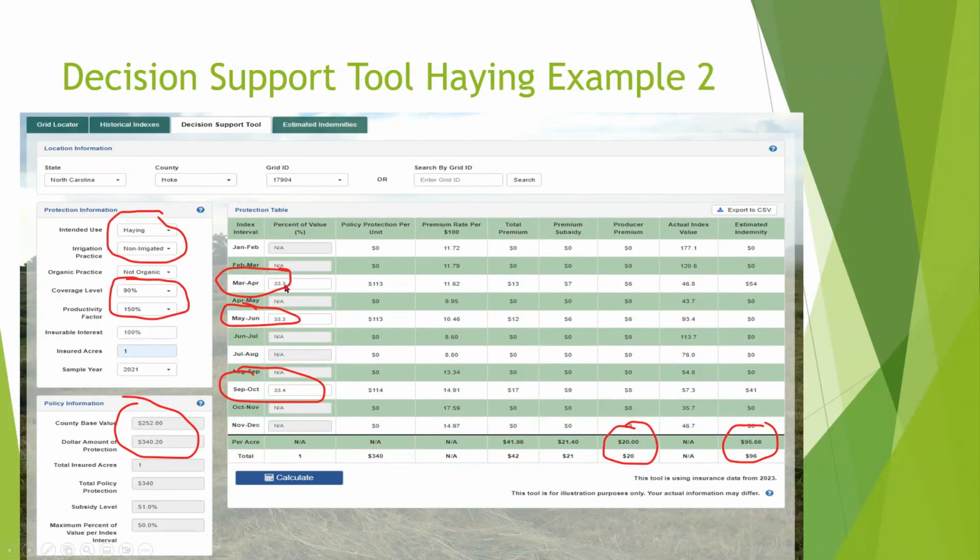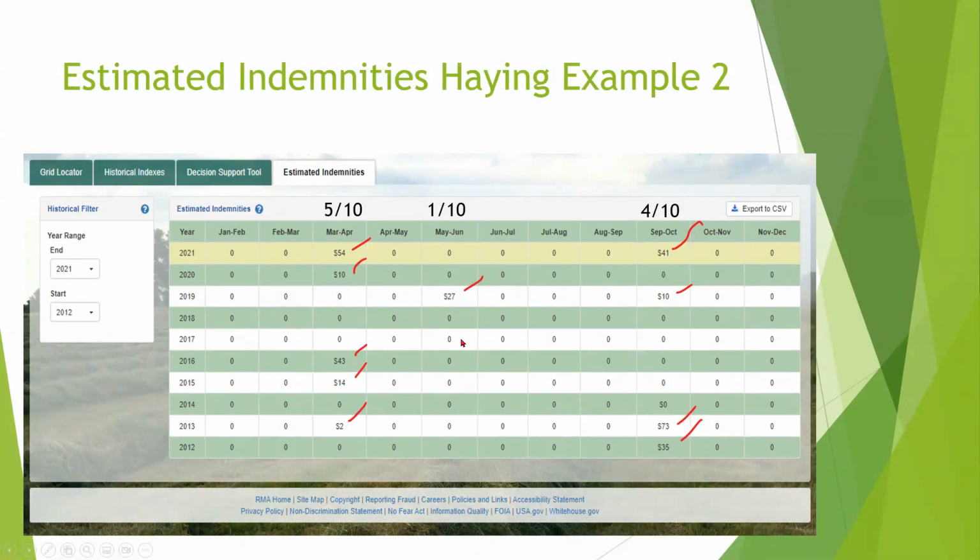Here we did the intervals the same, 33.3, 33.3, 33.4, since you have to get to an even 100%. This one you'll notice the premium's $20 an acre, estimated indemnity at $95.66, a little bit less than the prior one. You're putting that third interval in there. It paid out very good when you look at the 10-year example. The 1 year it did is a $27 an acre payment. But you look over time, March, April, 5 out of 10, September, October, 4 out of 10, which is going to vary depending on your grid and depending on which interval months you pick.